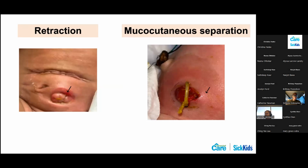For this patient, we used a different type of skin barrier ring and really tried not to block where that stool is coming out of. And then we tried to fill in these divots and folds, and make the umbilicus flat to allow for the pouch to adhere better. When we talk about mucocutaneous separation, this is an example here you can see on the right photo.